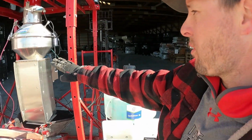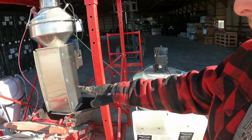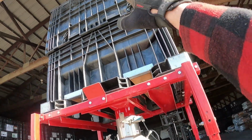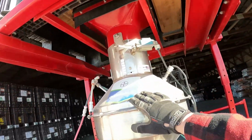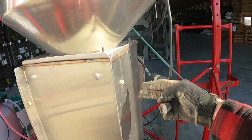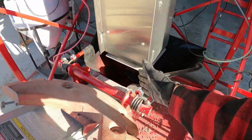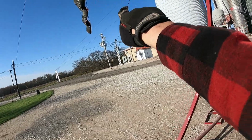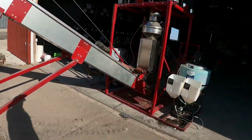You can have up to 4 different tanks feeding into it. We have 2, doing 2 different rates. Drop the beans through a pro box here. All sprays here, mixes in, covers them good. Drop, drop, drop, drop to the conveyor. Comes up there. Also got a roller at the end just to help cover them a little better. That's pretty much it. It's not a big fancy one, but does the trick.